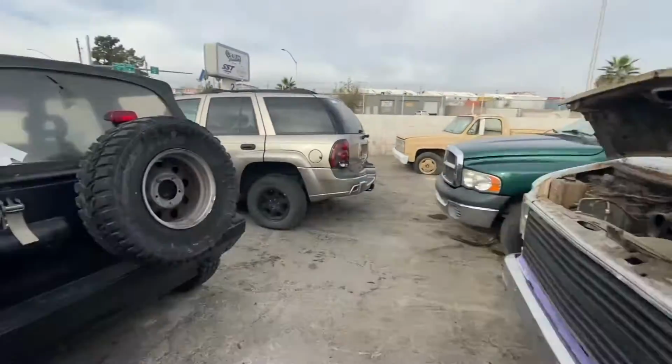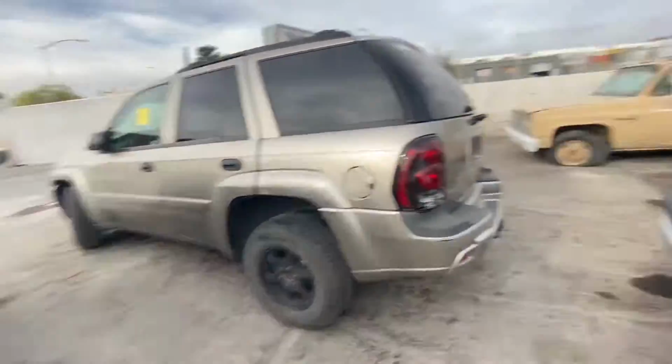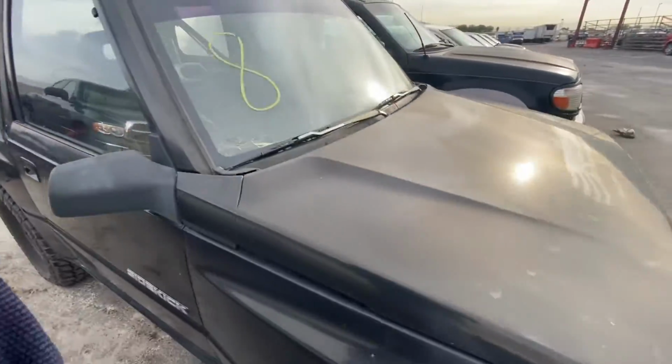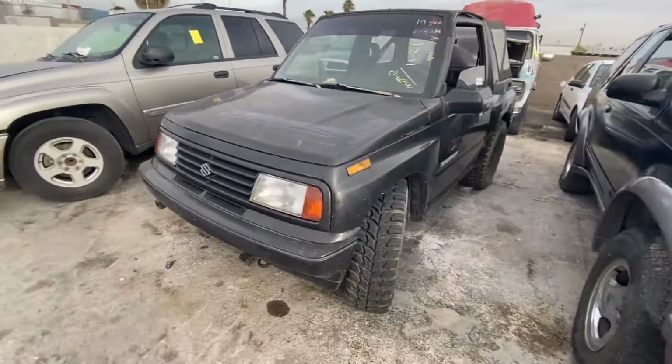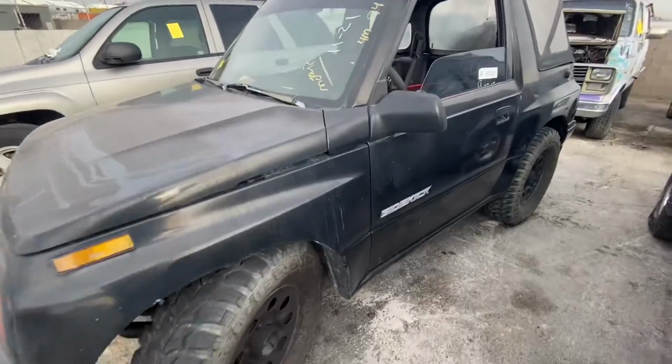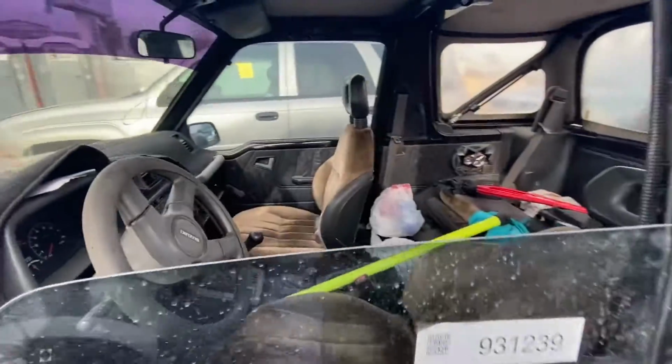Got a lot of different little stuff here today. No motor in that truck. Little Suzuki. It's pretty neat. No motor though. You can throw an LS in this joint, go off-road and go crazy.